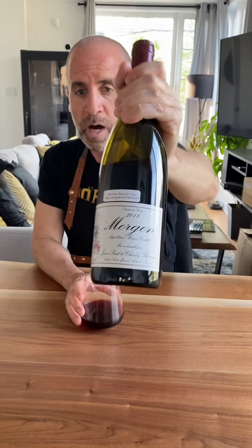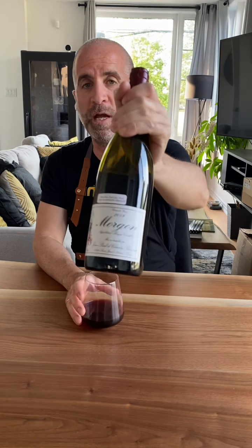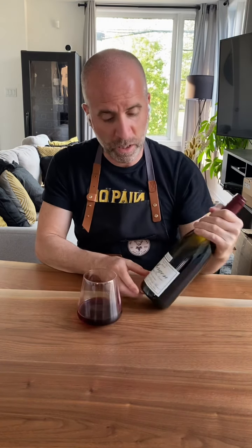Hopefully you guys like this. For this week, again, Morgon, there's the label. I want to say $35 Canadian, depending on which version and the producer. This one in particular is Jean-Paul and Charlie Thévenet, one of the known producers in the area. And again, the vineyards here are 70 to 100 years old. So the wine you're getting is just powerful. There's just this history here. So this is what you want to look out for.